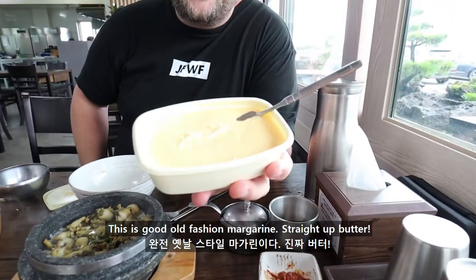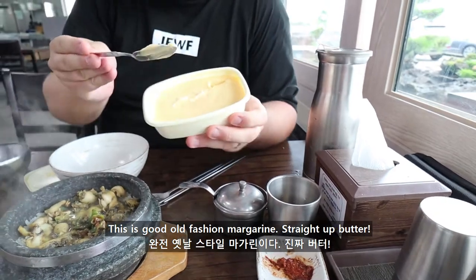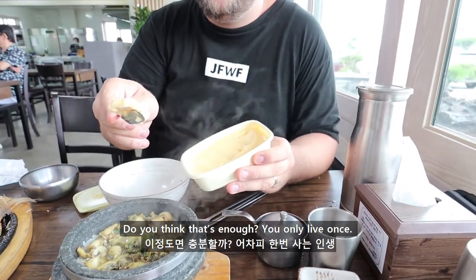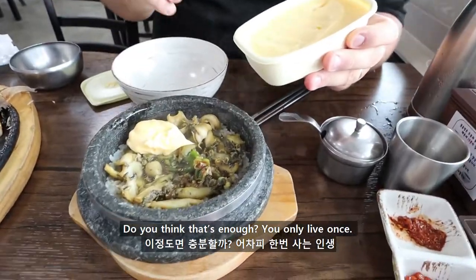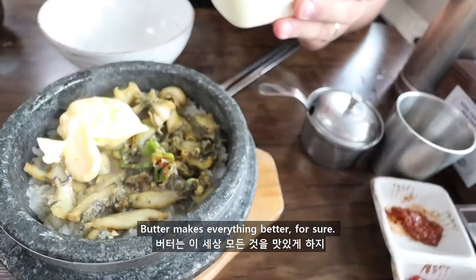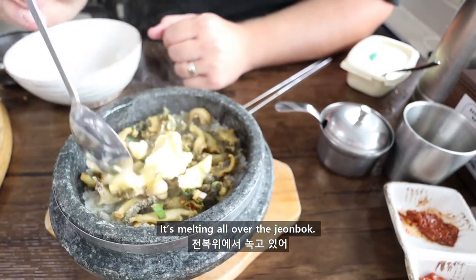This is good old-fashioned margarine, straight up butter. Now the question is, how much do we want to care about our health? You think that's enough? Oh, you only live once. One more. Okay. Butter makes everything better, for sure. It's melting all over the jeonbok.